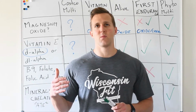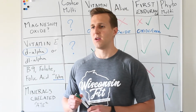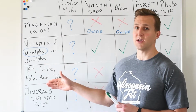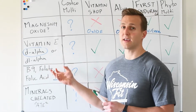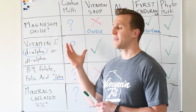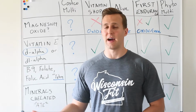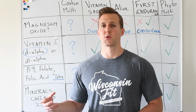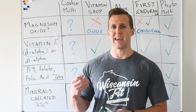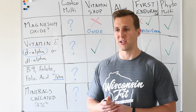So guys, this is not to bash anyone's multivitamin. This is really just to show you my checklist that I use to see if a multivitamin stacks up and is worth the money. A lot of these multivitamins are cheap, and they're cheap for a reason. They don't use very high quality ingredients or the most absorbable things, so when you take it, you're really just taking nothing. You're wasting your money.